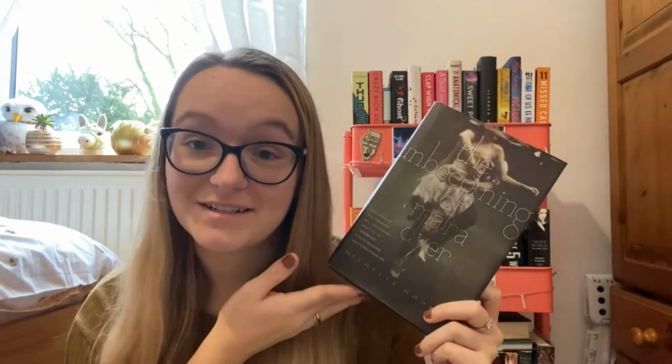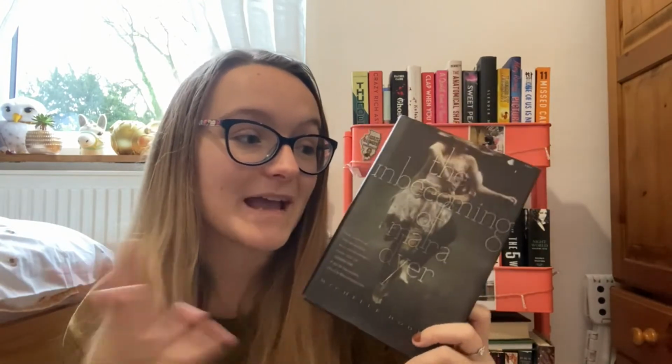Turtle, read a hardback, and I've got The Unbecoming of Mara Dyer by Michelle Hodkin. This is again from Brittany, so I do want to read it because, you know, she was nice enough to give it to me, and I've had it a while now and it's sat unread. So I should probably get round to this. Whether I will or not in this giant TBR, who knows, but I would like to try. This is a YA paranormal book, I think.